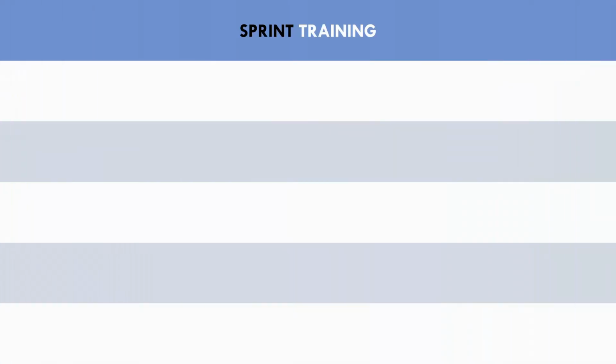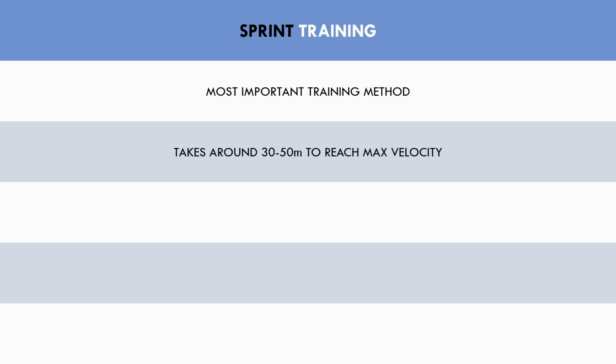This is the most specific and most important method of training to develop max velocity sprint speed. Sprint training should always be performed in conjunction with other training methods for other training methods to have transfer to performance. When training to develop max velocity speed, we need to reach max velocity. This usually takes around 30 to 50 meters to reach depending on the athlete. So sprints should be at least 30 meters long to emphasize max velocity speed. Shorter distances than this will emphasize acceleration ability more than max velocity.